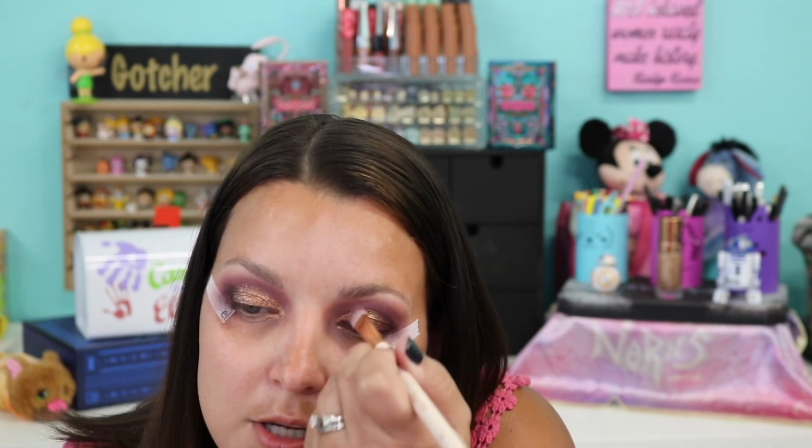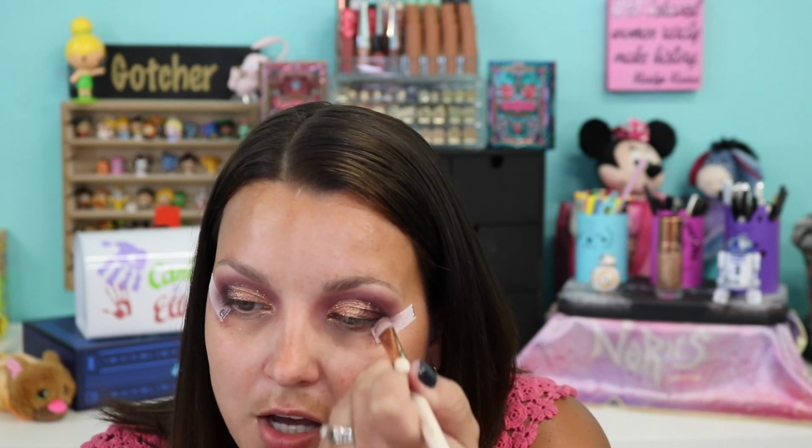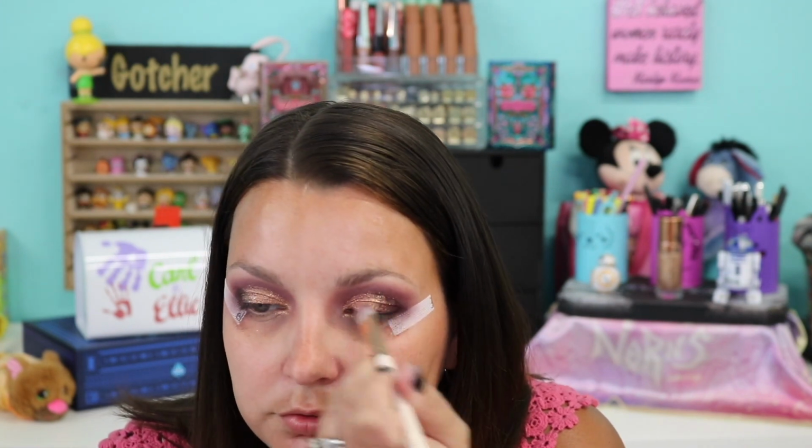Now, pressed glitters typically aren't eye safe. I have no idea if Anastasia's are, because they do make some glitters that are eye safe. Trixie Cosmetics has some. I don't know if this is that formula though.